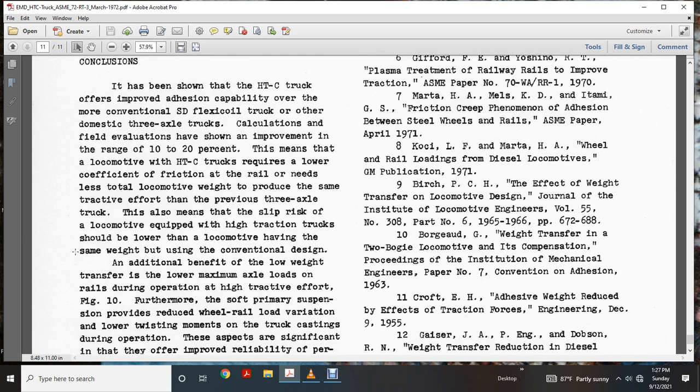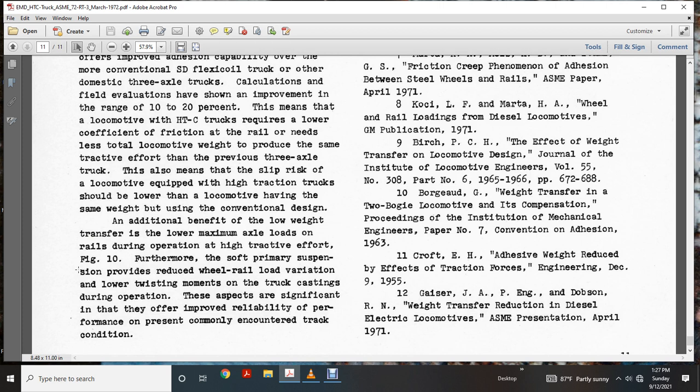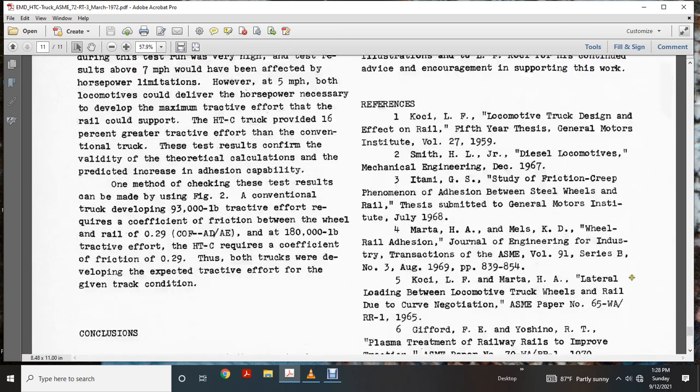This means that the slip risk of a locomotive equipped with a high traction truck should be lower than a locomotive having the same weight with the conventional design. An additional benefit of low weight transfer is the lower maximum axle load on the rails during operation at tractive effort, figure 10. Furthermore, soft primary suspension provides reduced wheel rail load variation and lower twisting moments. Truck casting stresses during operation are significant, and these aspects therefore offer improved reliability and performance on presently commonly encountered track conditions.